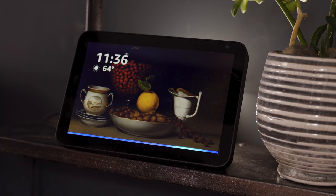Alexa, tell me which smart Wi-Fi baby monitors I've reviewed can utilize your sweet skills. I'm not sure. That's okay. I got you covered.